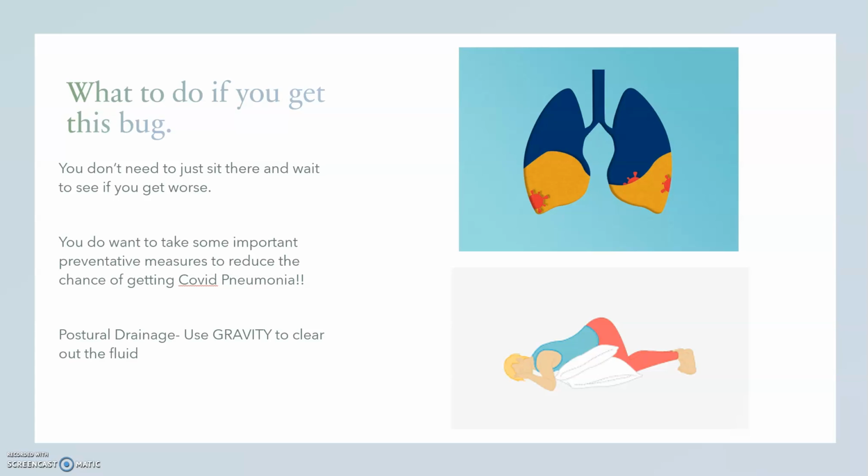it develops into pneumonia. And the way we can do that is through using gravity and something that we call postural drainage. So you'll see this cartoon here on the bottom, right here. This is one postural drainage position where you put pillows under your belly and use gravity to help clear the fluid out of the bases of the lungs.